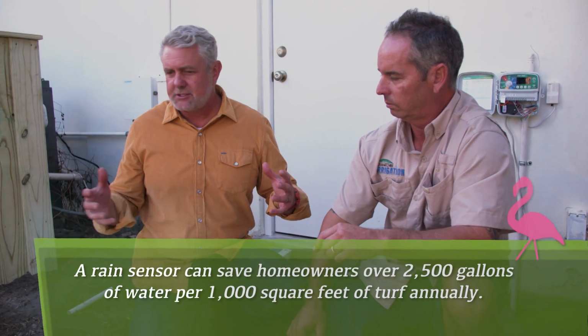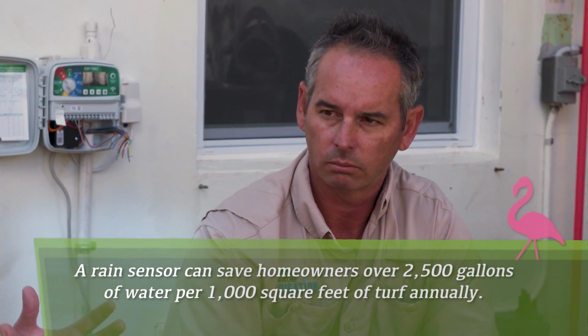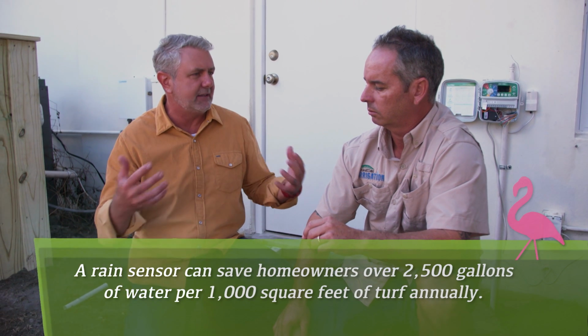Having a rain sensor in Florida, it's a law, right? It's a state law. If you don't have a rain sensor, you need to get one. Absolutely. I mean, this is a really important water conservation tool. Yes. So, Jason, for somebody who is in an older home here in this state, what do you recommend them doing to update their irrigation system?